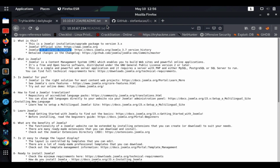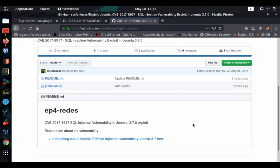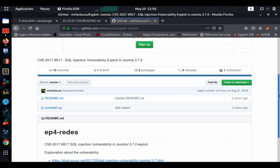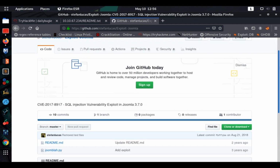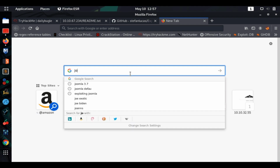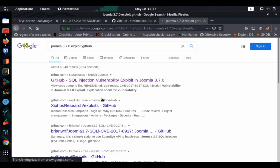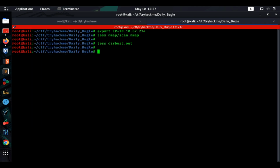All right, so by getting the version number, I was able to find this exploit right here. I mean, we can do SQL map, but I would rather just use this exploit. I've already downloaded it. As you can see, it's just pretty much type in on Google, Joomla 3.7 exploits GitHub, and it will be the first one right here that you can use. So let's go ahead and use this exploit real quick so we can get some credentials.